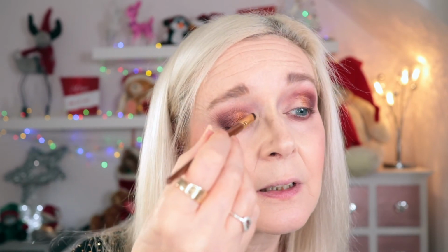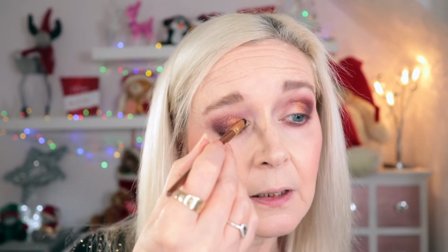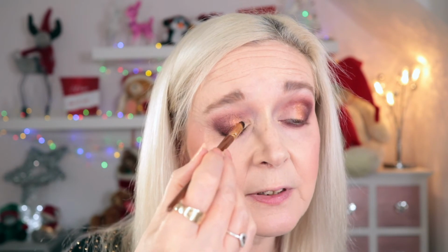I'm going to use this one. That's got the most sparkle to it. That's a pretty colour. Yeah, that's really, really pretty. That's my favourite so far.